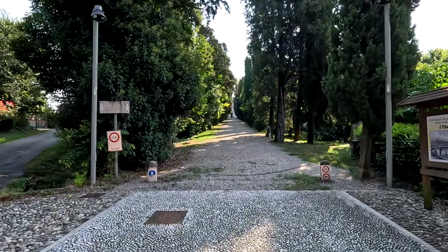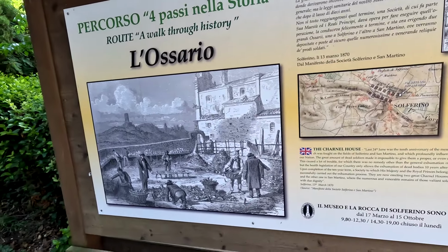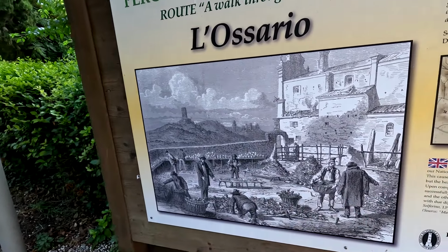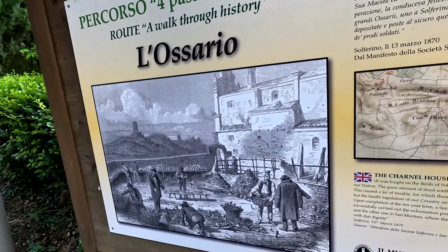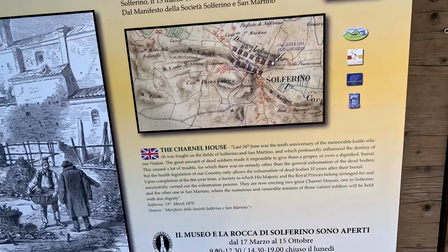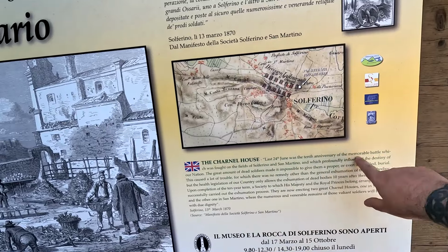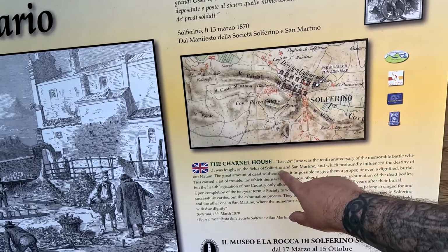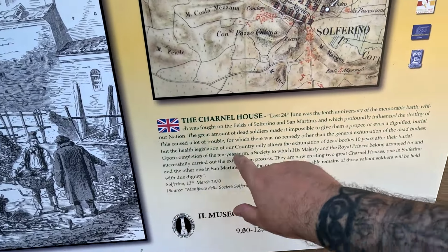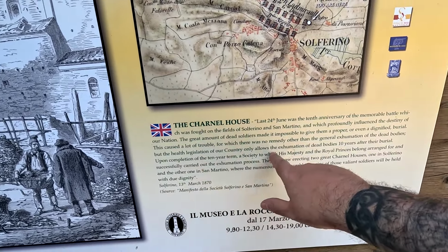That's great. Excellent. So I'm gonna tell you a little bit about the charnel house of Solferino. As you can see on that picture, people are collecting bones from the battlefields, and there was a famous battle in Solferino. Maybe you have heard of this battle because it's a very famous battle that took place in March 1870. I'm gonna read this. There was this memorable battle which was fought on the fields of Solferino and San Martino, and which profoundly influenced the destiny of our nation. The great amount of dead soldiers made it impossible to give them a proper or even a dignified burial. This caused a lot of trouble, blah blah blah.